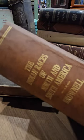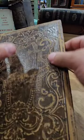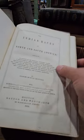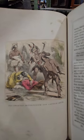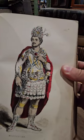Next, we have an 1853 copy of Indian Races of North and South America. And this book has some really cool hand-colored illustrations in it. Show you some of those. One's a little graphic. Montezuma.